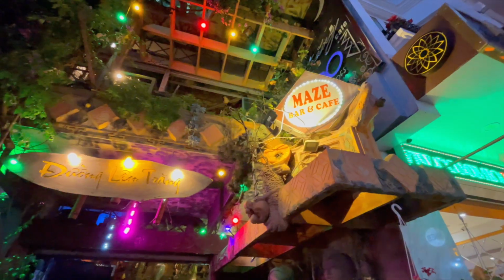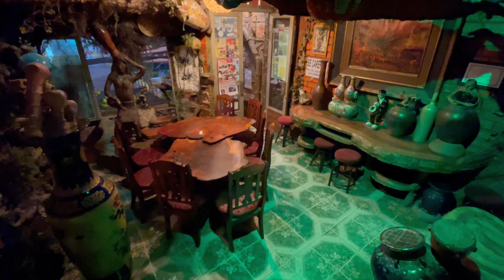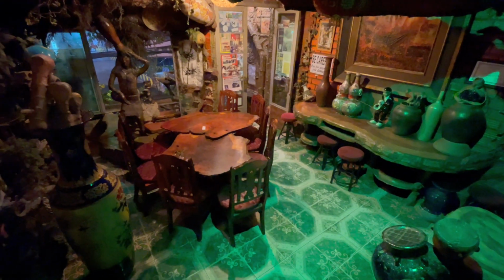Keeping in line with the crazy house theme, there is also a crazy maze bar, which is in the town of Dalat itself. So you can wander in, at the front desk you buy yourself a drink, you can get a beer or a wine or a water or a soft drink or whatever you want, and then you enter the maze. And the goal is to try and get through the maze to a seating area above the entrance. It is trickier than I thought it would be.